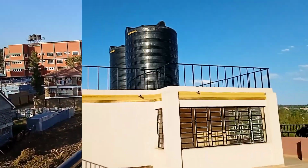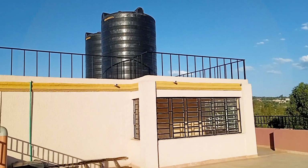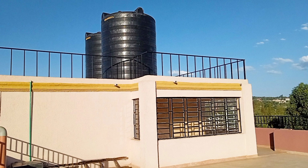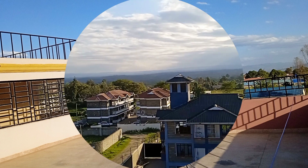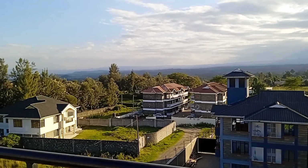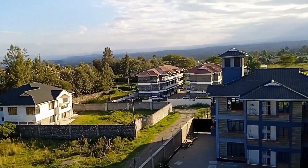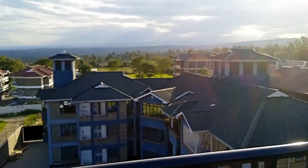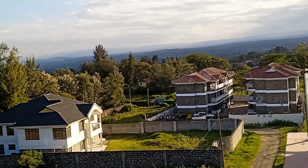Hapa ni rooftop sasa, ndio hiyo tanks, maji iko in constant supply. Hapa rooftop unaweza kuja kuota jua. Amazing views manze, ona tu hiyo neighborhood. Kiamunyi manze, Kiamunyi looks really nice. The neighborhood is welcoming. And this neighborhood gives you the ambience you need. Kenya unafaa kuona.